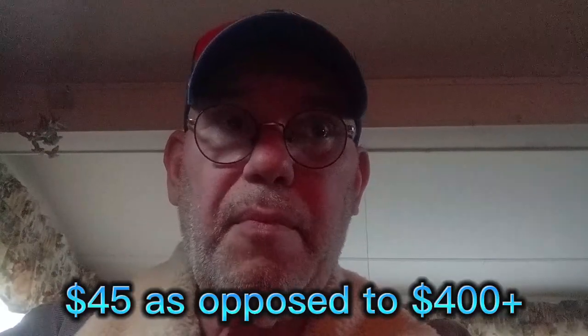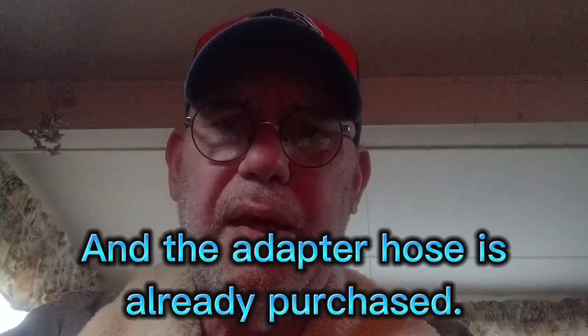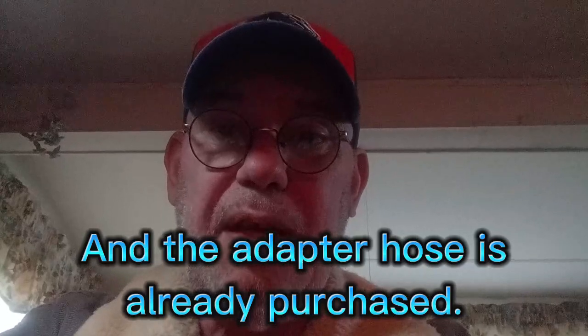I have a couple of cook stoves that can run on propane, but they need an adapter. So I ordered an adapter, which was $15 and change. So you figure for $45, I can have the same amount of propane that I would have had to spend over $200 for. So yeah, it's a lot cheaper to run the tanks.